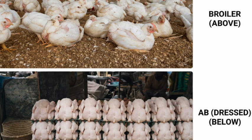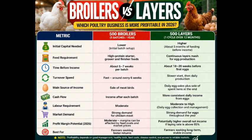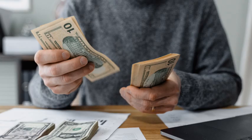Should you go with broilers, the fast high-speed meat machines, or layers, the long-term daily cash flow egg producers? In this video, we are breaking down the exact differences, startup cost, management risk, and most importantly, the 2026 profitability breakdown to reveal which enterprise gives you the best return on investment. Let's dive in.